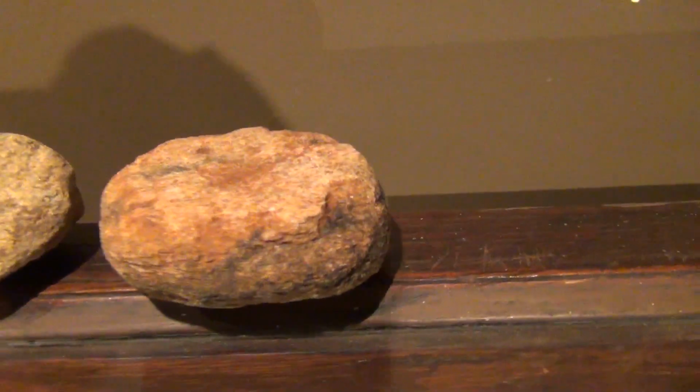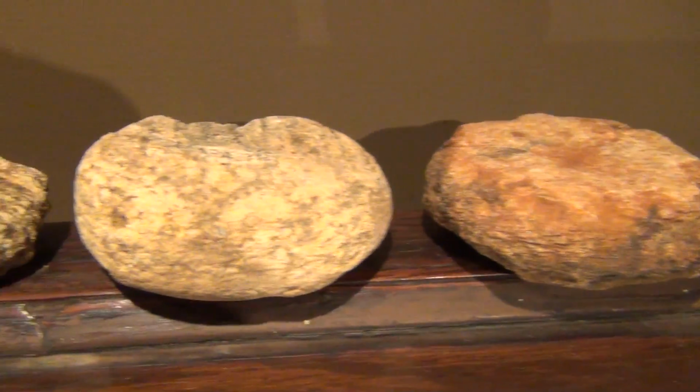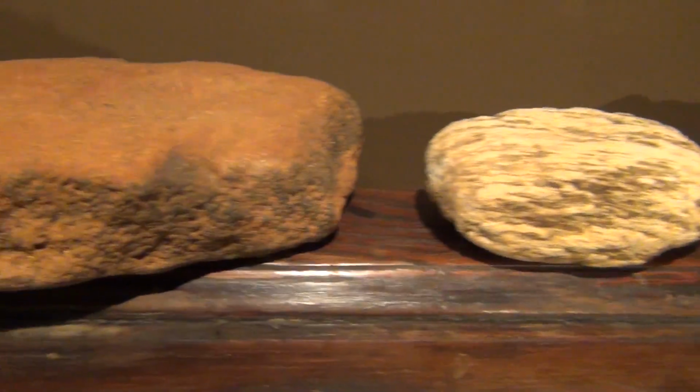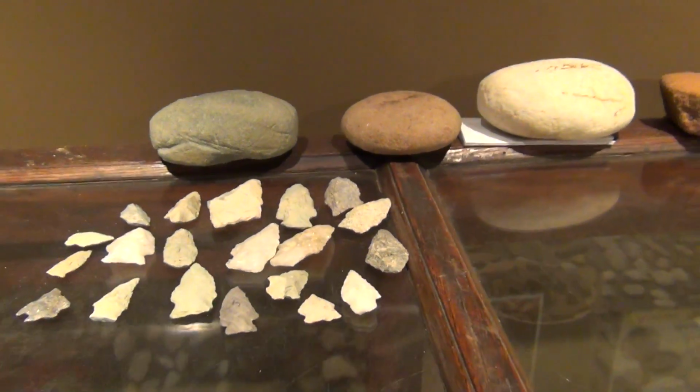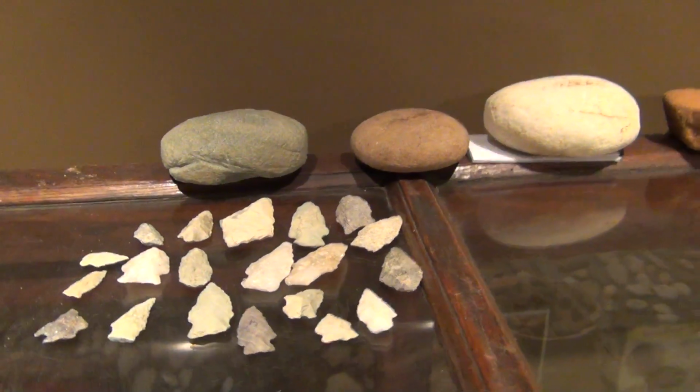These are hammerstones. You can kind of see the indentation on the top of these. I've picked up in this area here. This little section, I just haven't had a chance to get a case for it yet. That's why they're still sitting out.